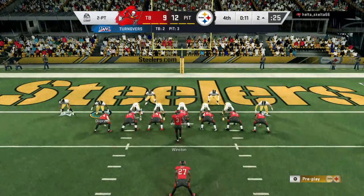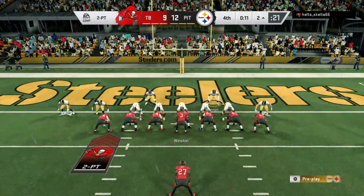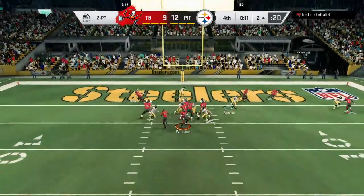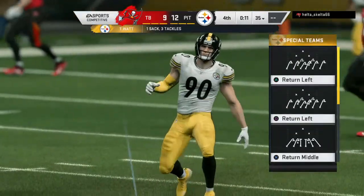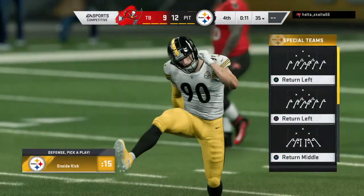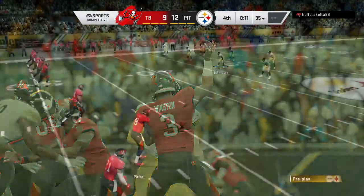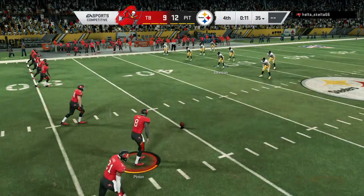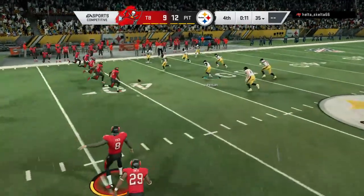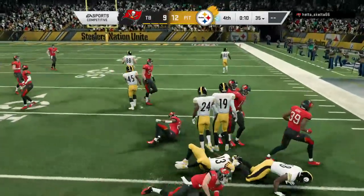Here we go now as we get set for a big 2-point conversion. Following the interception, Winston. And he can't get a throw off. He's taken down. What a huge play at this point in the game. So looking at this situation, you should have time for the onside kick and then at least one play. And it's the Steelers that come up with it. And that should just about do it.